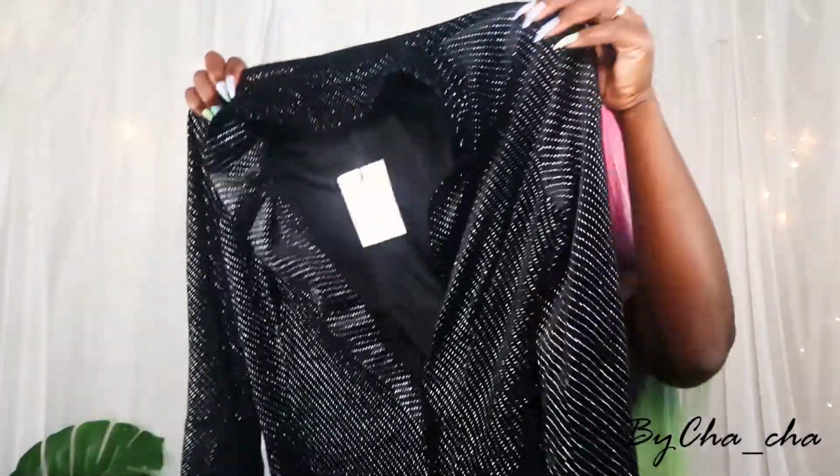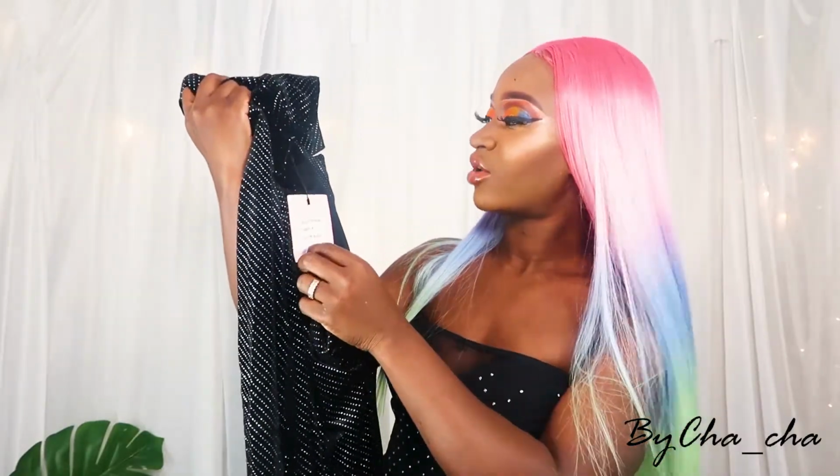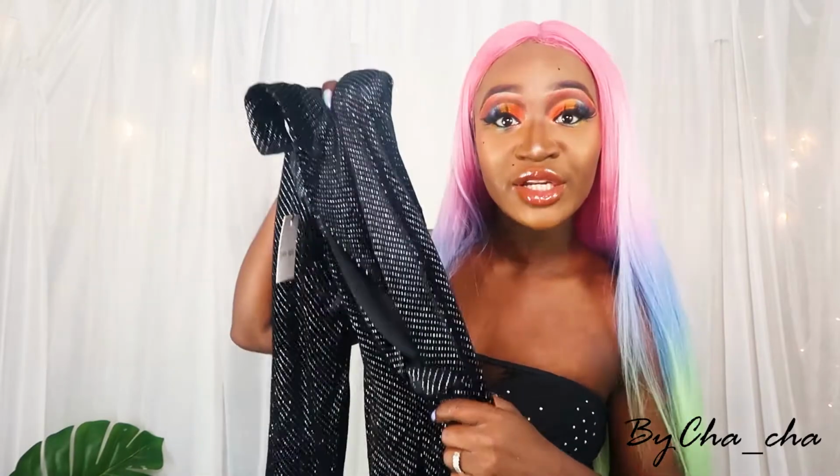And I hope it fits perfectly because I actually really like it right now. All this glitter effect and all. I'm loving it. I got a size medium, so let me try it on and then we'll see.